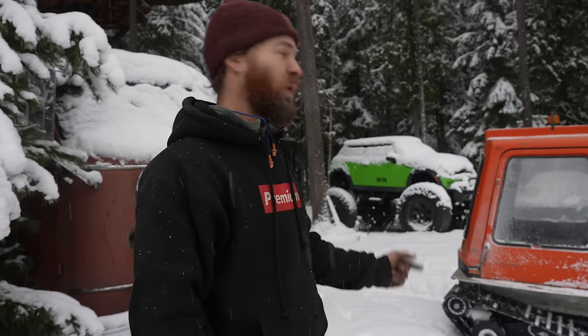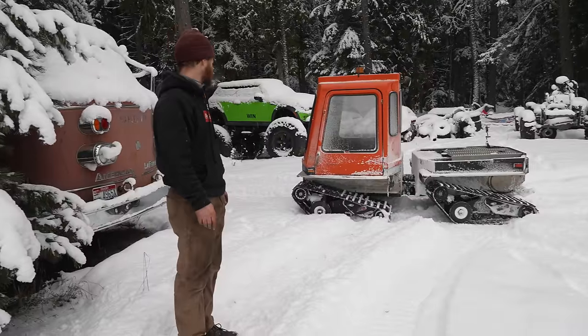That thing's fun in high gear in this much snow. We need more snow though. It's still a little bit bouncy underneath, you know? I'll let somebody else take a rip.